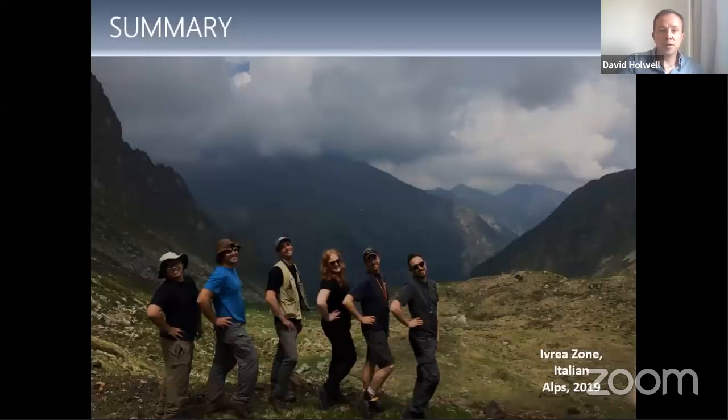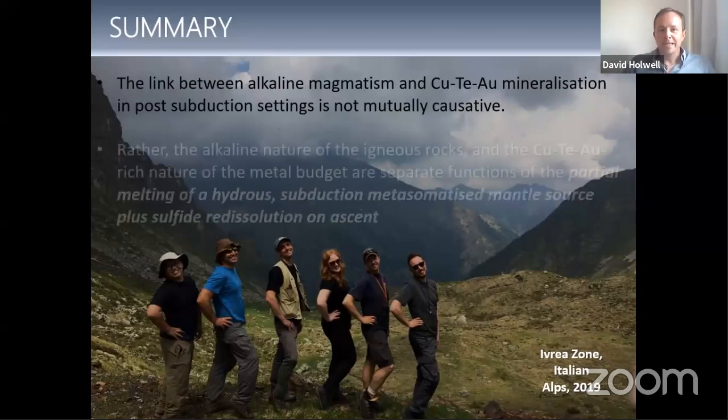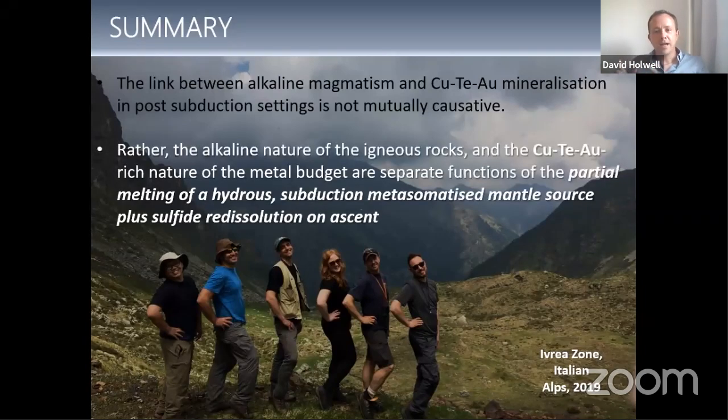But basically, the summary: the link between that alkaline magmatism and the tellurium gold-rich mineralization in post-subduction settings is not mutually causative. It's not like, why are these things tellurium-rich? Is it because they're alkaline? Is it something to do with that composition? No. Rather, the alkaline nature of the igneous rocks and the copper-tellurium-gold-rich nature are separate functions of the same process, and that is partial melting of a hydrous subduction-metasomatized mantle source. You've also got a little bit of sulfide redissolution on ascent as well. So that's the story there.